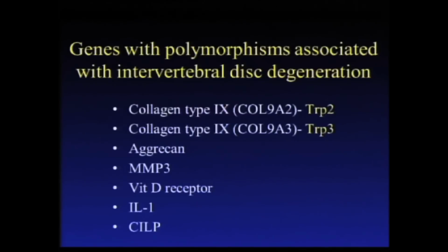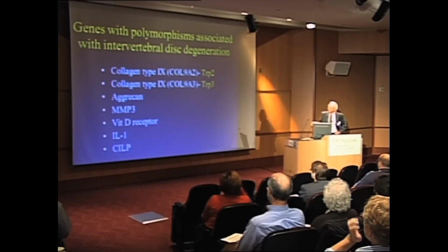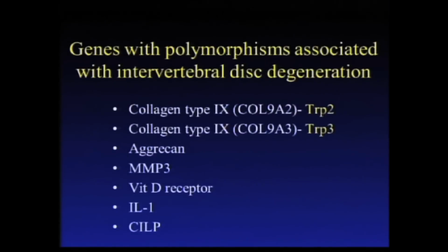So I want to give an example of what's been found over the last decade or so about genes associated with risk of degenerative disc disease. And I'm going to focus right in and use it as an example to give some background information on what we know about the structure of disc collagen particularly, which is the main fabric that's unusual. We know all of these genes that encode these proteins have been shown in genetic studies to be associated with progressive disc degeneration. I'm going to focus on these two.